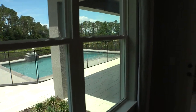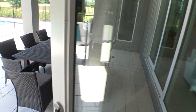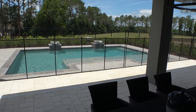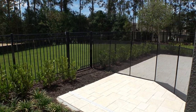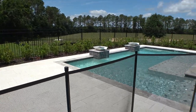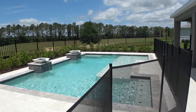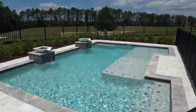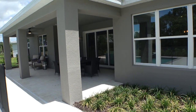What a nice pool. I really just want to go in it right now because today's a nice warm day. Wouldn't this be perfect? This must be some really expensive pool that's put in over here. That's just too nice.